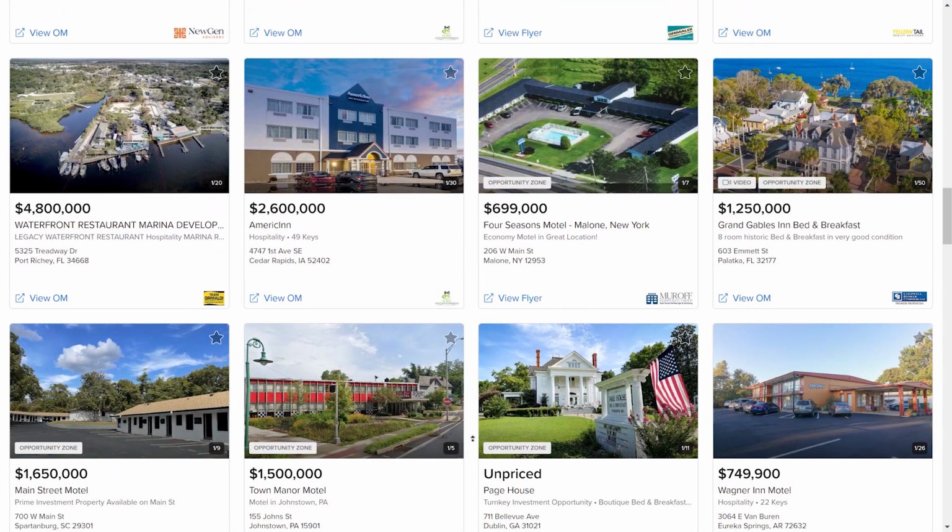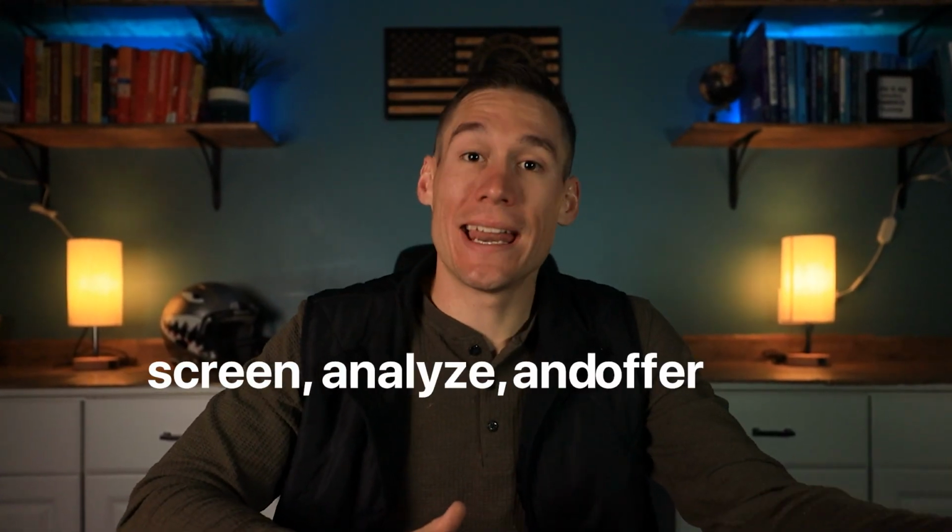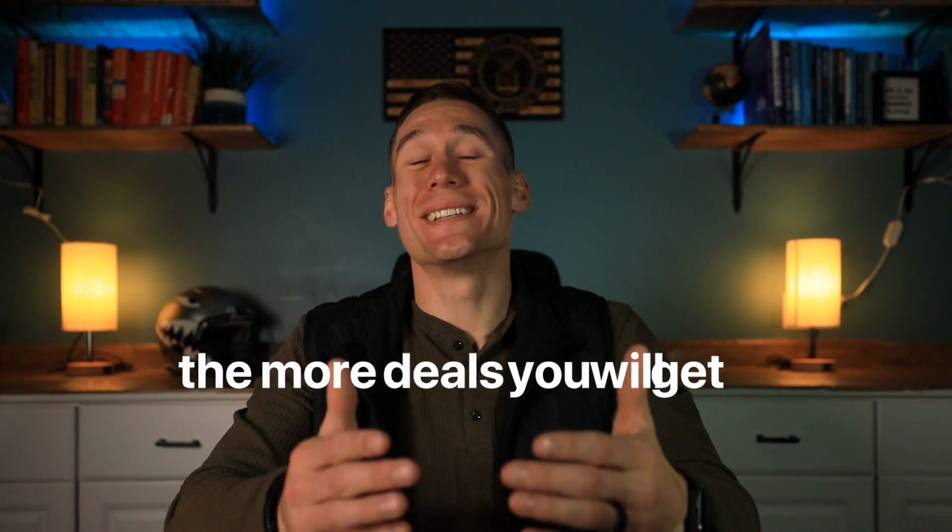When it comes down to it, finding deals is all a numbers game. If you want more output, you need more input. That's because the more deals you find, screen, analyze, and offer on, the more deals you will get.